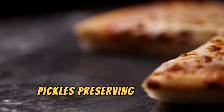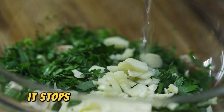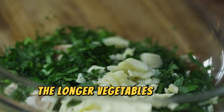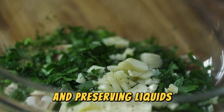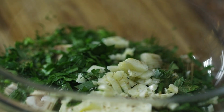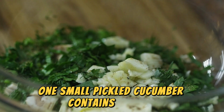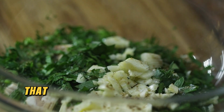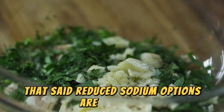Pickles. Preserving any food requires salt. It stops the food from decaying and keeps it edible for longer. The longer vegetables sit in canning and preserving liquids, the more sodium they pick up. 1 small pickled cucumber contains 448 mg of sodium. That said, reduced sodium options are available.